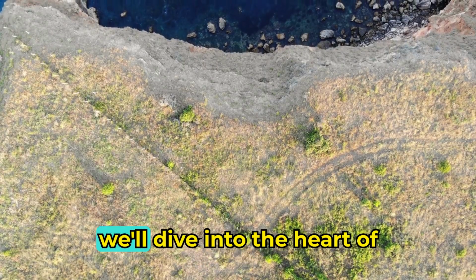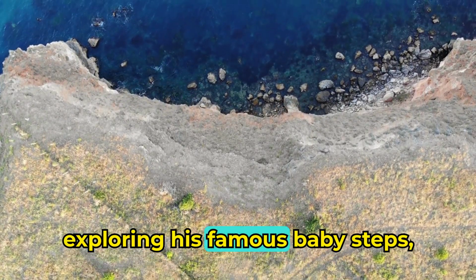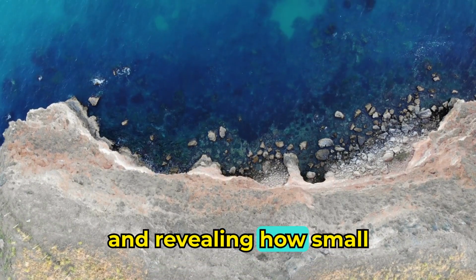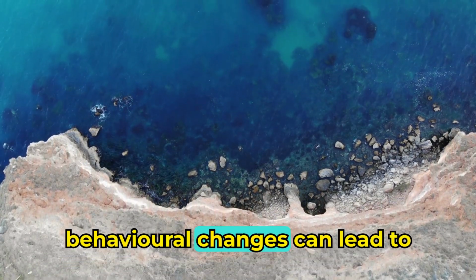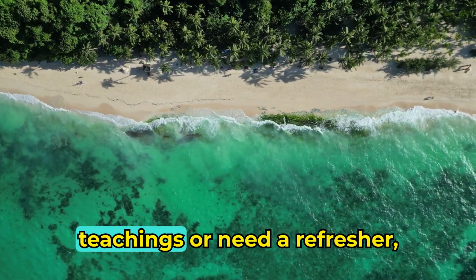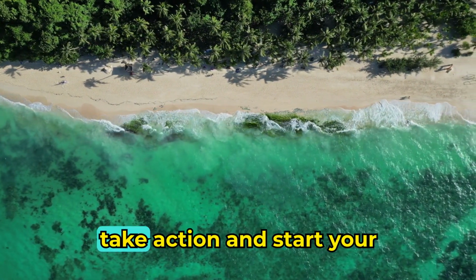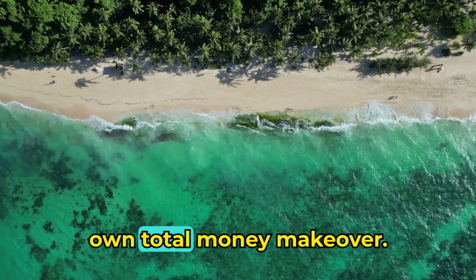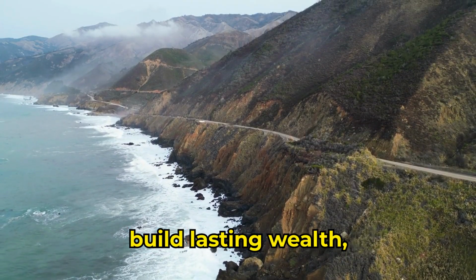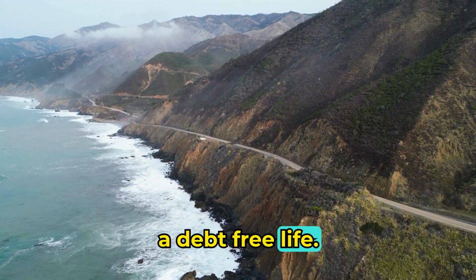In this summary, we'll dive into the heart of Ramsey's proven method, exploring his famous baby steps, debunking common money myths, and revealing how small behavioral changes can lead to significant financial wins. Whether new to Ramsey's teachings or in need of a refresher, this guide will inspire you to take action and start your own total money makeover. Get ready to shift your mindset, build lasting wealth, and step confidently toward a debt-free life.